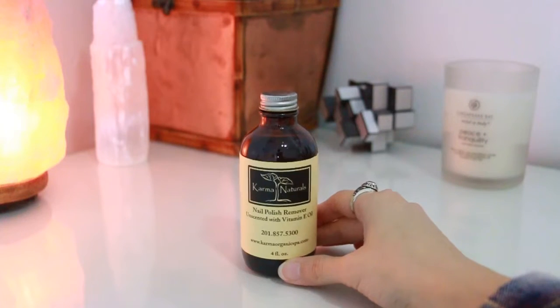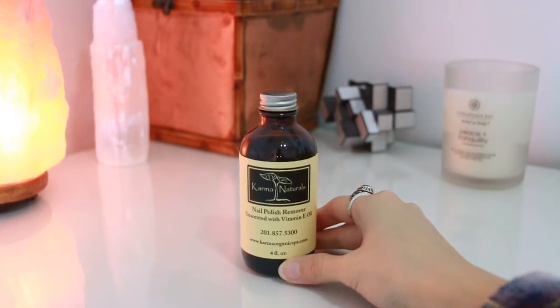And also I love the packaging. This is a glass bottle, which I love. So that makes it biodegradable and it's used with recycled materials. This is acetone free. I got the unscented, so it has no smell at all, which I love. The regular acetones have that strong smell, but not this one. But this one they also have with lavender.